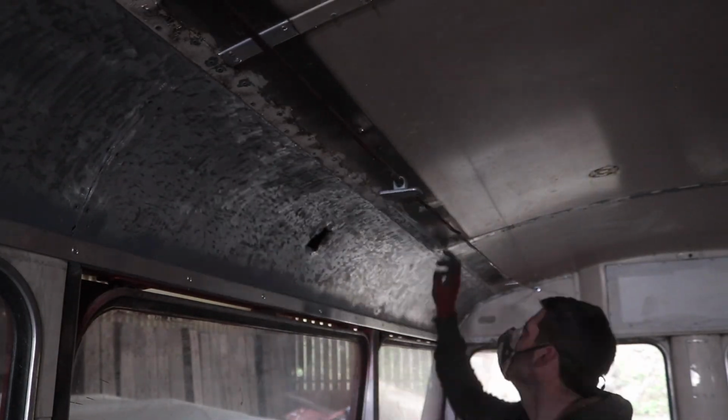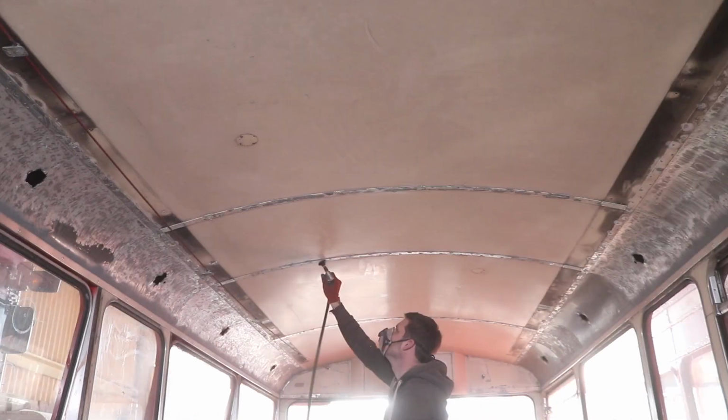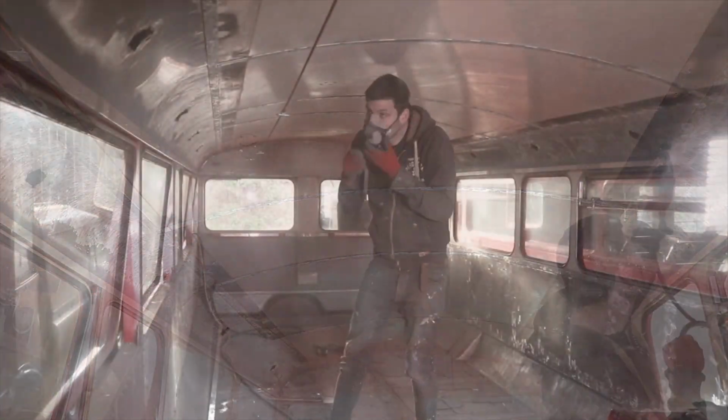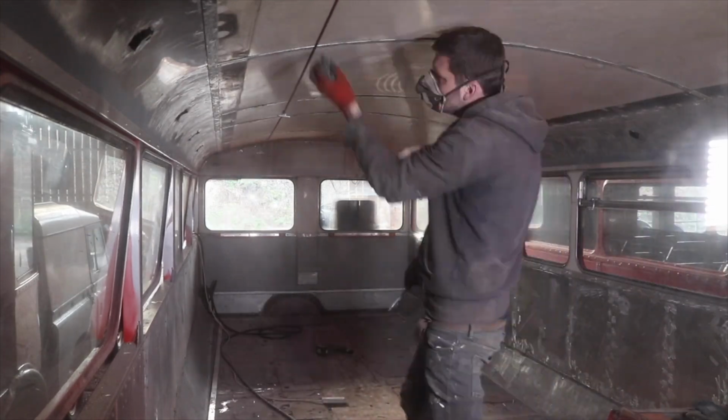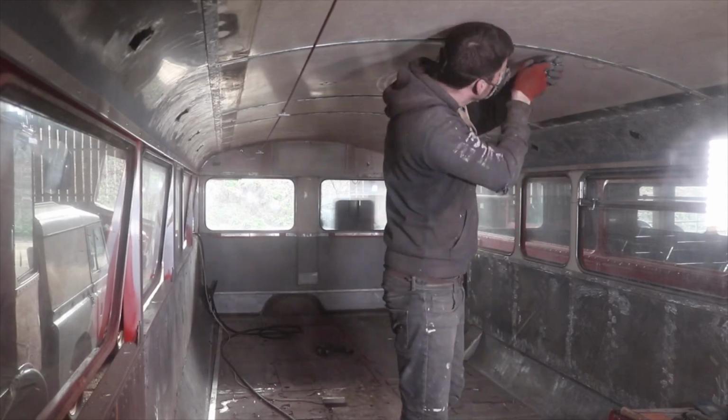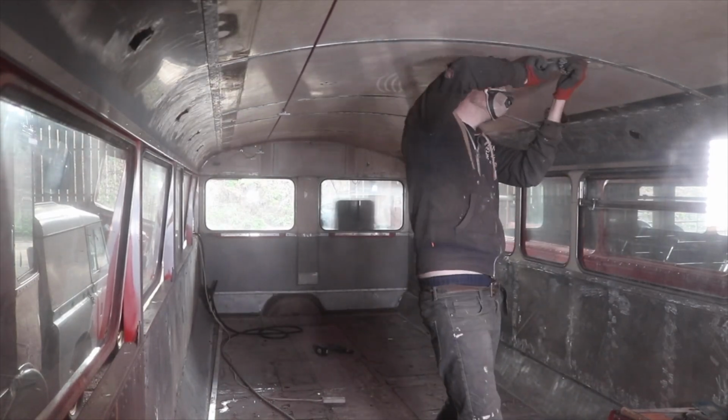The task at hand here isn't actually that long, but there's one thing you guys have got to remember. I am nearly 2 meters tall, and the ceiling is too low for me to stand up normally, and it's also too high for me to sit down and work it. So this job was a total pain in the butt.